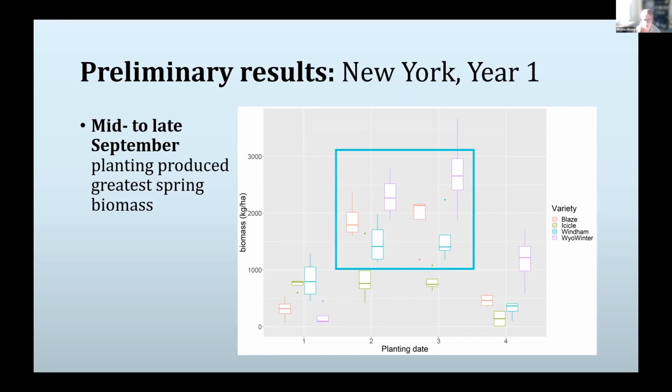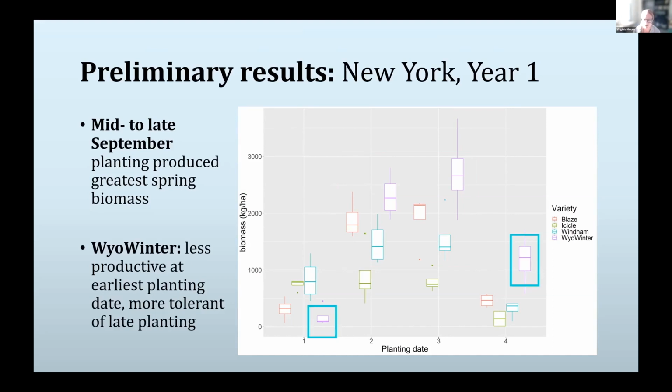But for the other varieties, we saw improved performance at dates 2 and 3. But with this variety Wyo Winter, we see it really suffered from that earliest planting date. But at the latest planting date, it did significantly better than its counterparts. So maybe there's potential here for this variety, which is a fairly recent release, selected in Wyoming, so selected in harsh winter conditions. Maybe this variety could be planted a little later and still produce adequately.